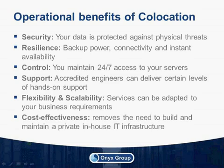Okay, so why would you want to put your expensive and potentially mission-critical kit into somebody else's building? It is a big decision. You're putting a lot of trust into another company to keep your kit up and running so your business can have constant access to your data. So we'll have a brief look at a few of the reasons and then we'll explore them in more depth in later slides.